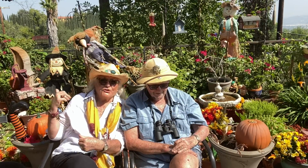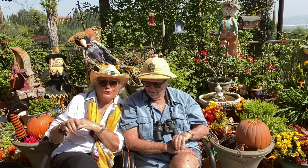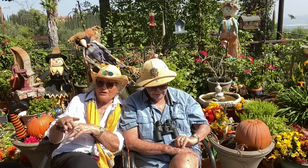Maybe I'll do one more zip around with the camera and you can see all the fall. You'll probably be seeing some more of the garden.